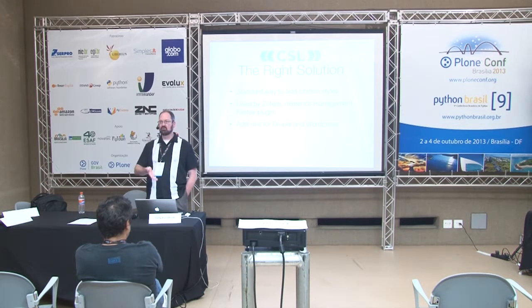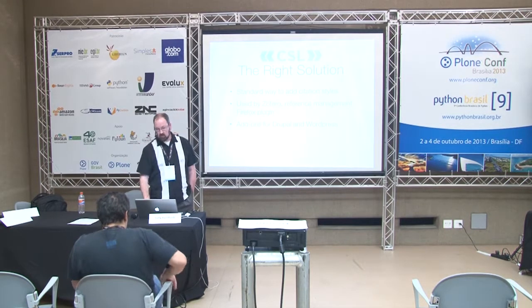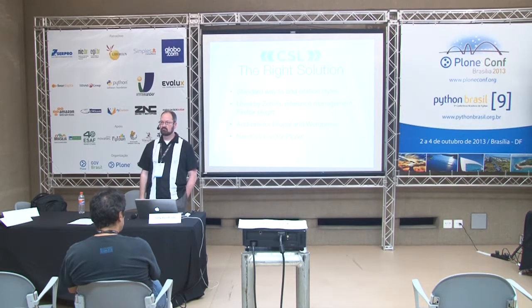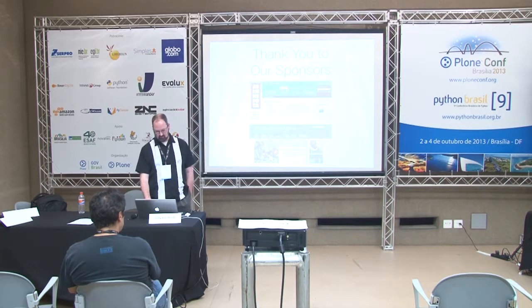There are add-ons available that support this for Drupal and WordPress. So the community in general of open source tools for content management has been moving towards using this. We need to support it as well. Plone needs to get on the train and do this as well.